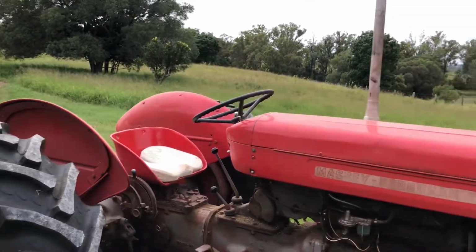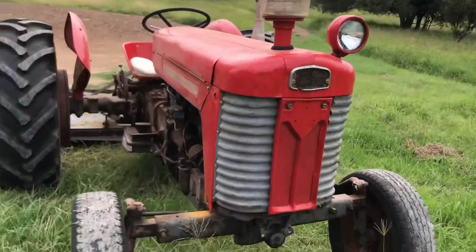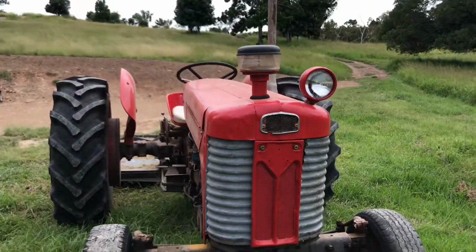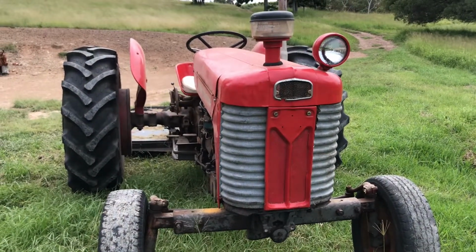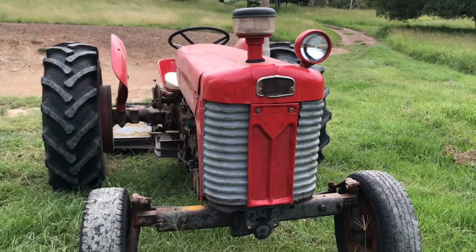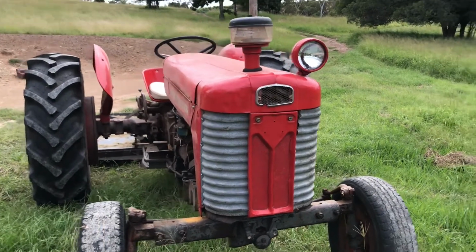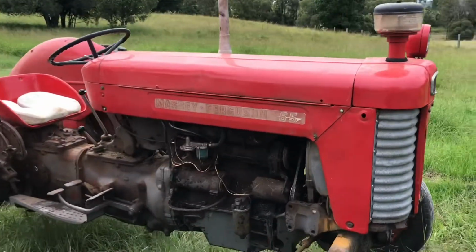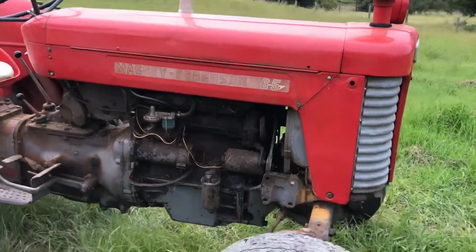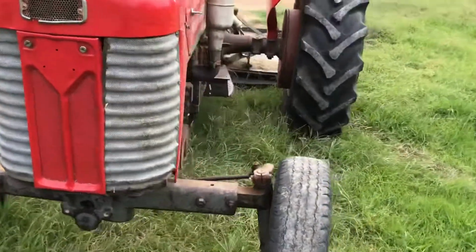It's the beast. The old Massey 65. And then some people think that because they're called a 65, that they're 65 horsepower. They're not. And the guys that know Masseys will tell you that. I think they're around about 45 horsepower. It's got the four-cylinder Perkins diesel engine in it. Bloody awesome engine.